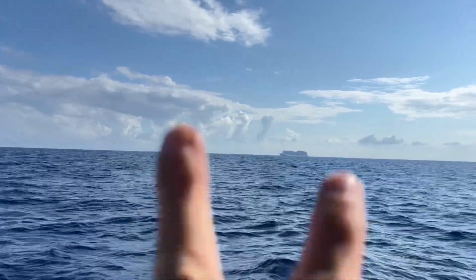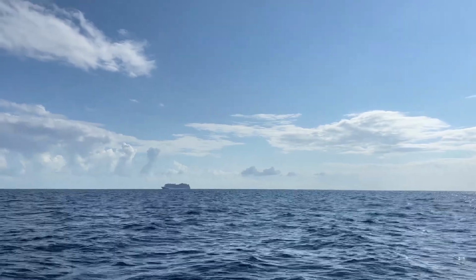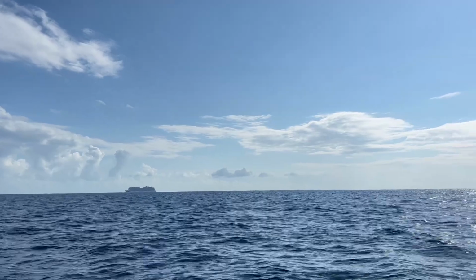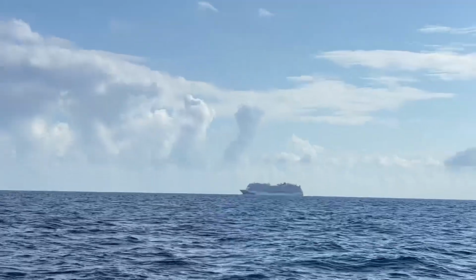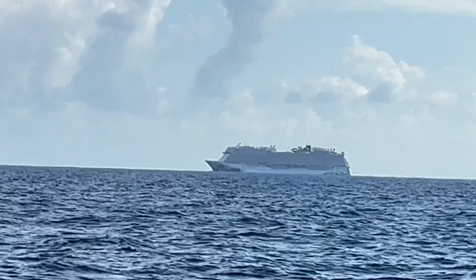So I just wanted to show you, there's a cruise ship right here. This is Stirrup Island over here, Stirrup Key. And I believe those are cruise ship islands where the cruise ships have their private little islands that they take the people over to. And so you can see us going past one of these big cruise ships out here.